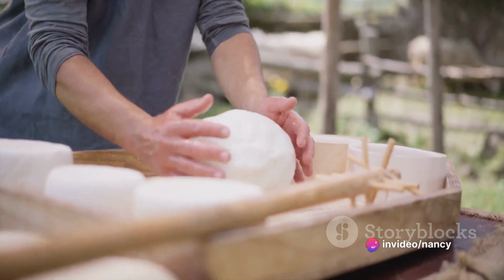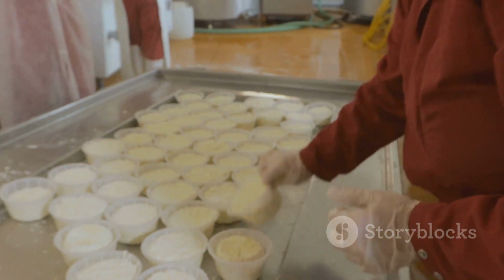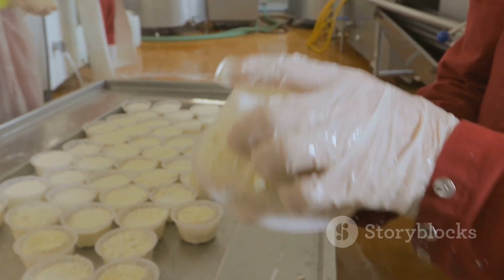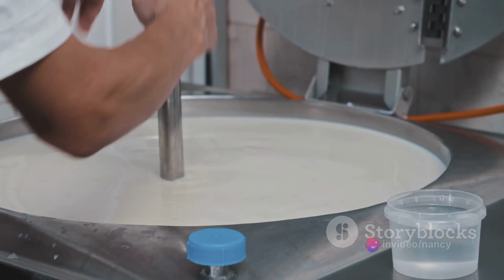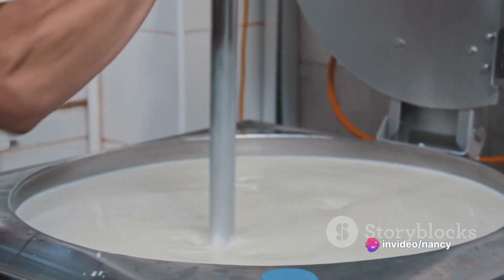The curds are then cooked, further expelling the whey and concentrating the curds. After draining the whey, we're left with the curds, which we press into a mold to give the cheese its shape. The cheese is then salted, which not only adds flavor but also helps to preserve it.